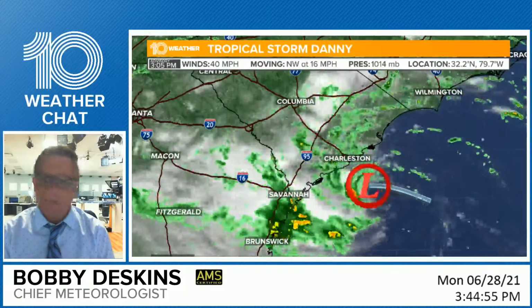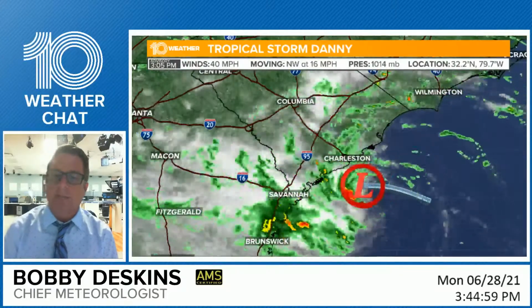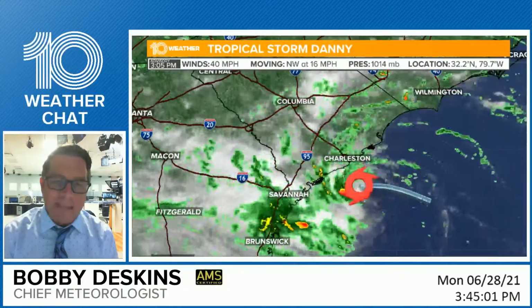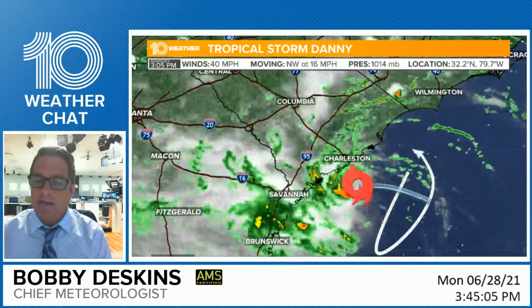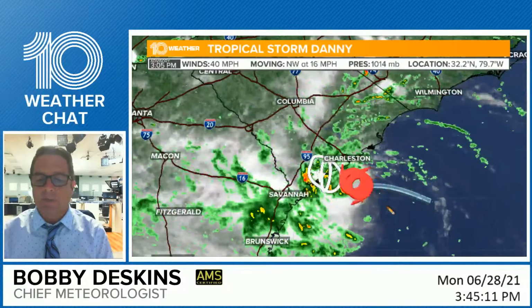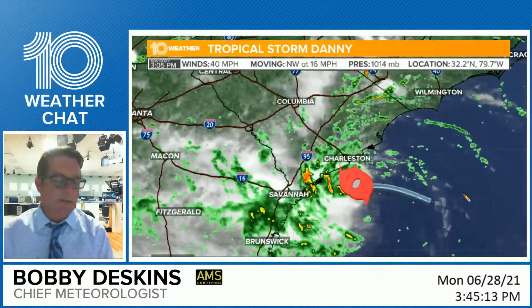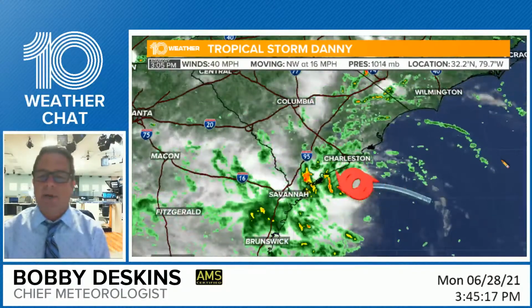It was just named this afternoon, right around 3 o'clock. They've got recon out there, and recon's looking at it and saying, yeah, winds mainly offshore now, and in fact, mainly sitting back out here, where there's not even much convection, is where they found some winds at about 40 miles per hour. And of course, you get into these thunderstorms in here, and you're going to get some higher gusts. But it's moving on shore right now to the northwest at 16 miles per hour.